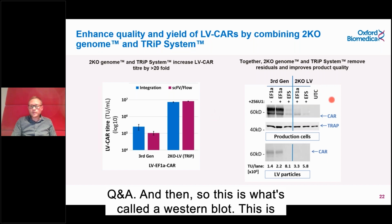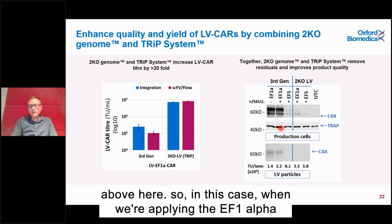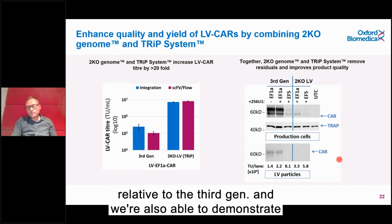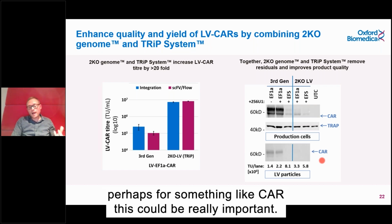And then this is what's called a Western blot. This is showing the level of protein in the production cells above here. In this case, when we're applying the EF1 alpha promoter, this is poorly repressed. And in our 2KO genome, we're able to see really nice levels of repression relative to the third gen. We're also able to demonstrate that this stops CAR from entering into your particles. And so perhaps for something like CAR, this could be really important.